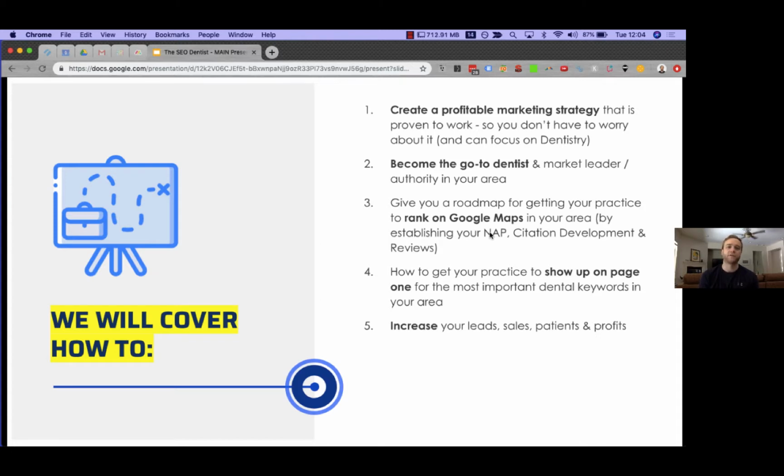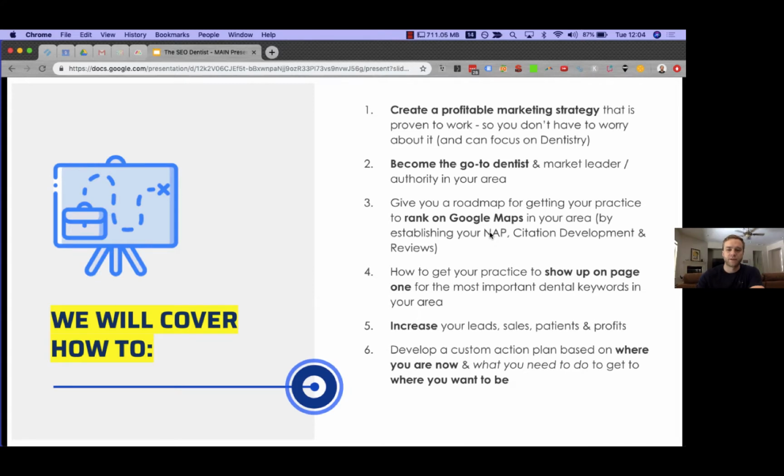There's a lot of things that go into online marketing, from how your website is, how your branding is, all the way through the exact strategies you deploy for your advertising. And we're going to show you how to bring those all together and really just make your practice more profitable. If you're here today, it's because you want to grow and you're in the right place. And finally, we're going to develop a custom action plan for you based on where you are now and where you need to go.